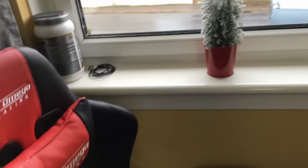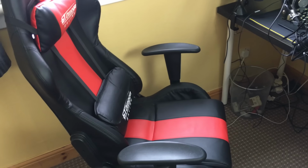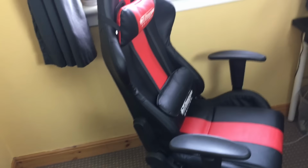All right, so the chair. Here's my chair right here. You can see it. It's my GT Omega right there. It's actually quite nice. When I first sat down in it, it wasn't that comfortable, but once that cushion gets pushed in a little bit, it's super comfortable, and I love this chair, honestly.